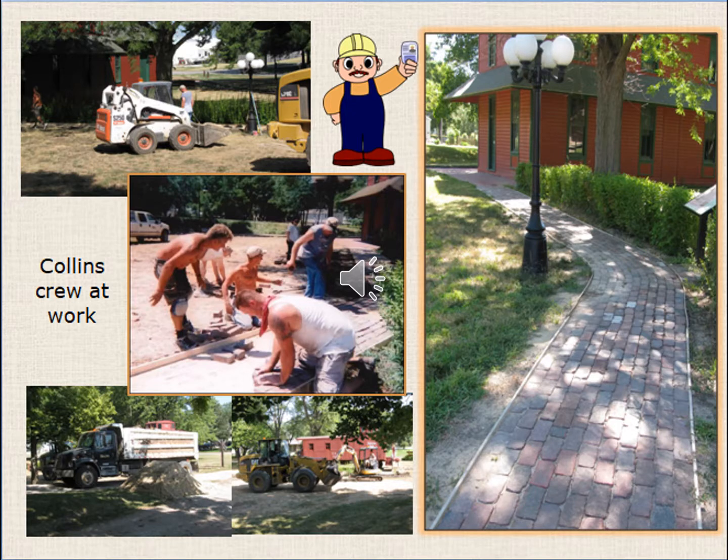Maintenance is always ongoing at the Saunders County Historical Society. We have both contractors working on the site, as well as a great number of volunteers who helped make these grounds what they are today.